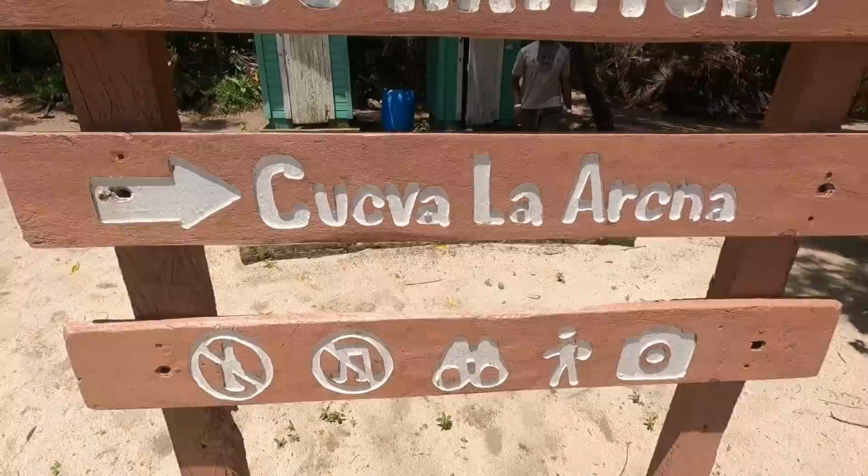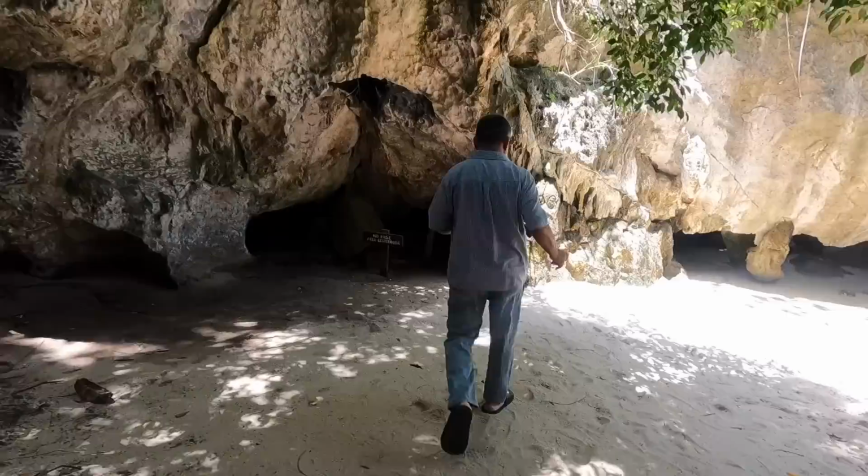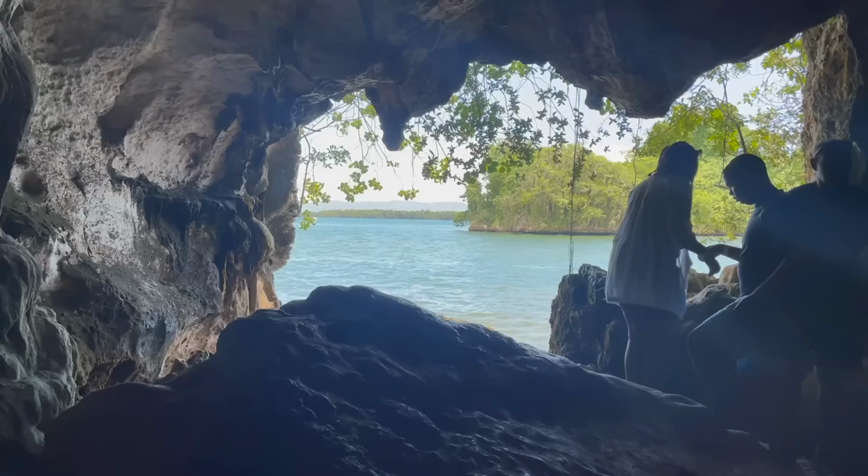So this one is called Cueva la Arena. Yeah, so in this cave we get the window to the ocean this time, not to the jungle. And then inside it's like a beach. Check this out. Got a sandy ground. So completely different to the last cave.